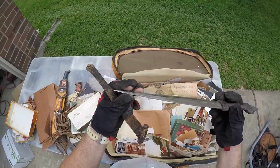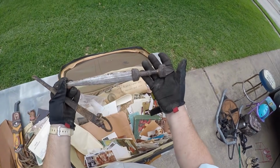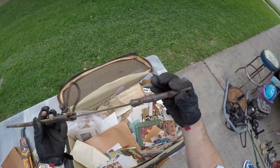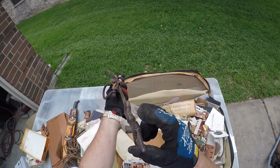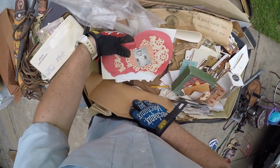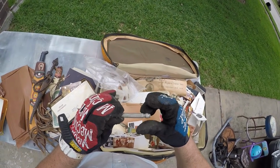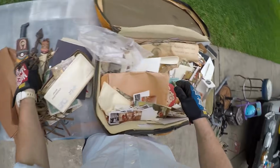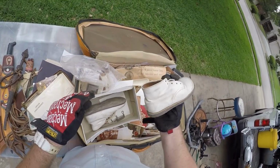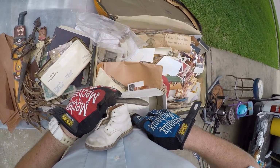What is that, guys? Is that old or is that handmade? Wow. Have to get that checked out. I don't even know where I'd go to get that looked at. Interesting stuff. What's that? Oh, somebody's little baby shoes. I can't believe somebody would just throw this stuff out like that.